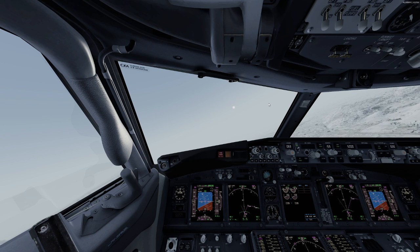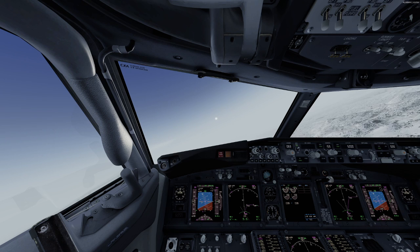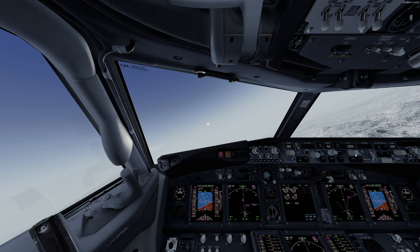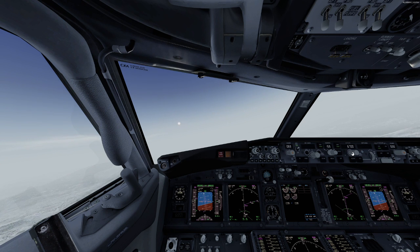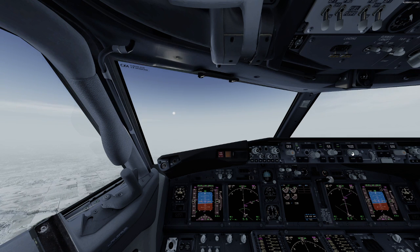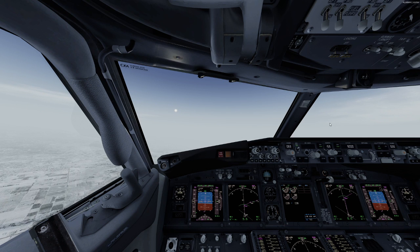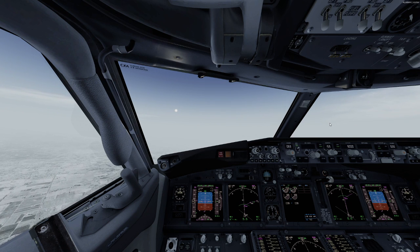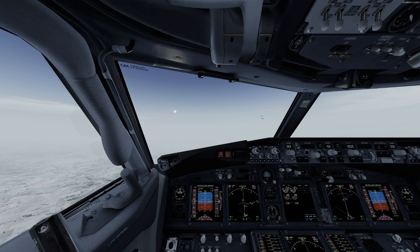Vancouver Center, Canadian Express 1, airborne off runway 16 Kelowna, crossing 3.5. Express 001, Vancouver Center, radar identified, passing through 4,000, continue climb 9,000. Okay, up to 9,000, Canadian Express 1. Lufthansa 4901, Vancouver Center, radar identified, flight level 340, proceed on course. Okay, proceeding on course, direct Merritt, Lufthansa 4901.